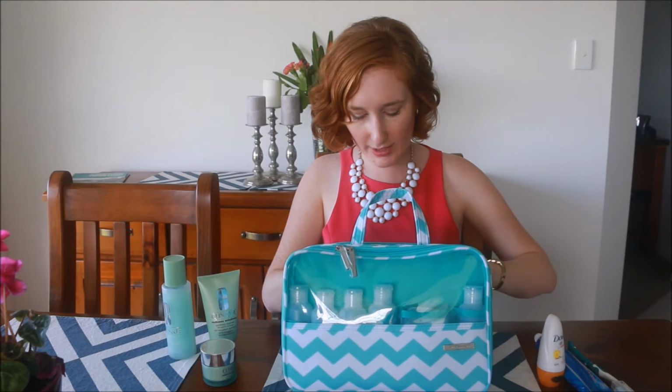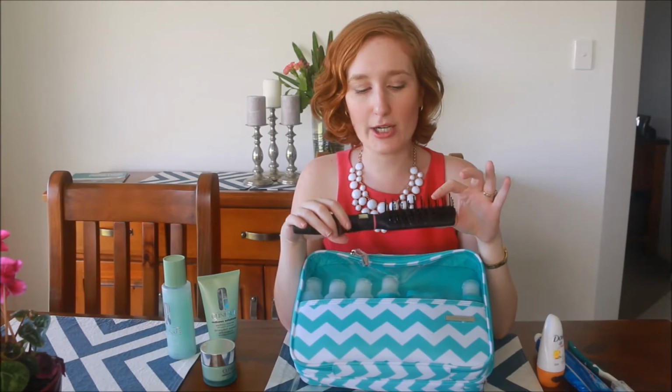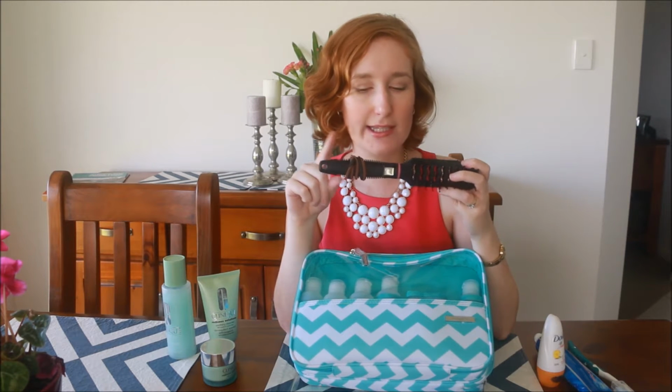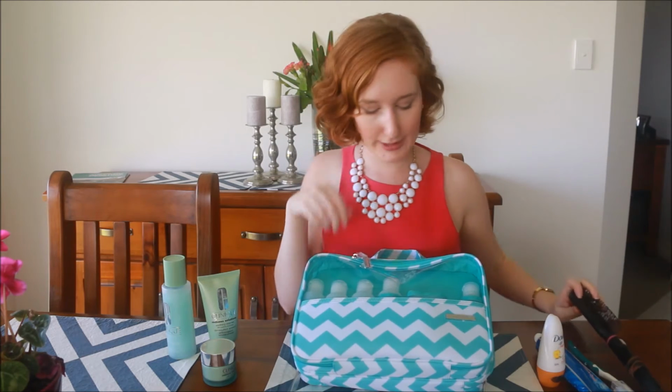Now, what I also like is I have my hair accessories. So I have my hairbrush. Now excuse the hair in it, I need to give it a clean, but I like to put my ponytail holders on the end of the hairbrush so that I know that I've got some. So here I think I've got 3 on the end of these. So I don't have long hair that needs to go up, but for those of you ladies who do have long hair, you don't want to forget those when you go traveling.